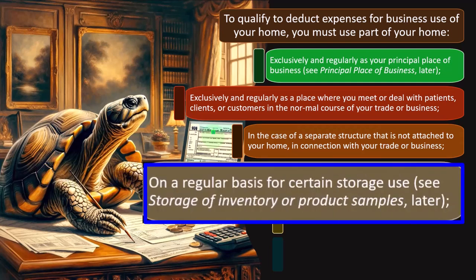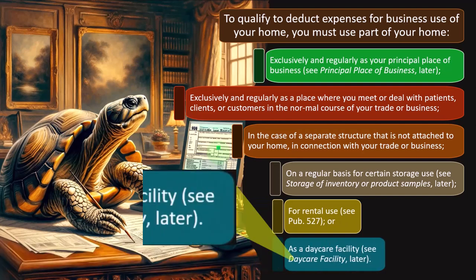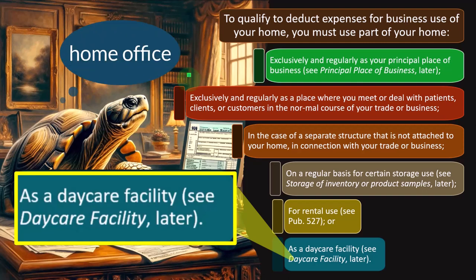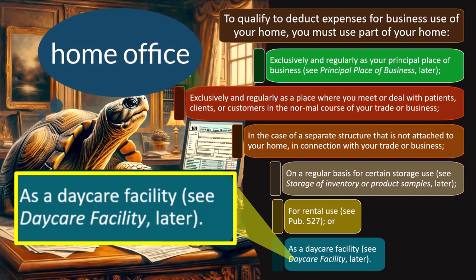So we have the rules here. On a regular basis for certain storage use, see storage of inventory of products, supplies later. For rental use, see publication 527, or as a daycare facility. Now the daycare facility has its own kind of special rules. So we have our general rules up top, which possibly you're going to be thinking of situations where you're in a type of business and you do like the bookkeeping and managing of the business from a home office, oftentimes service-based businesses.